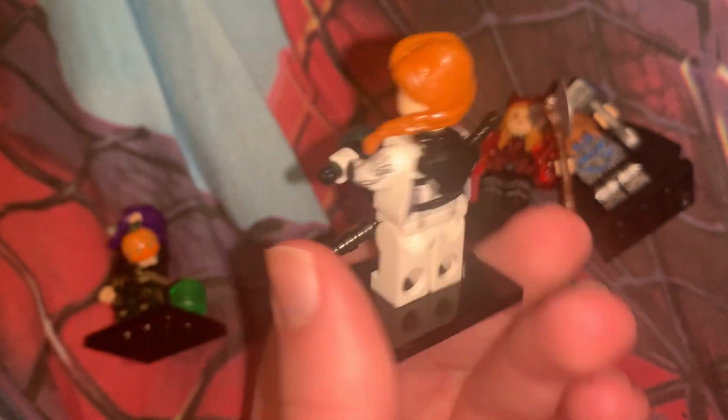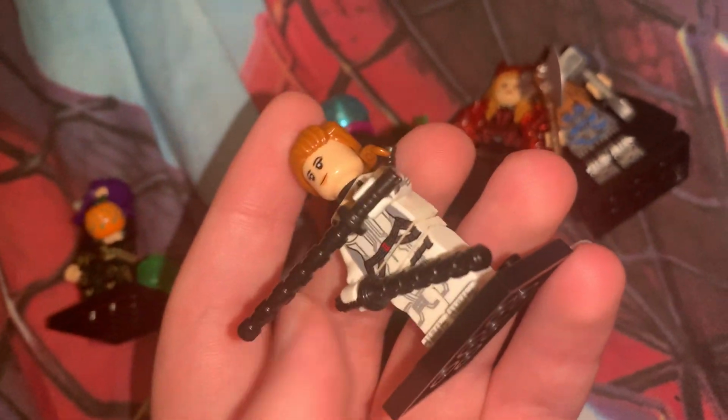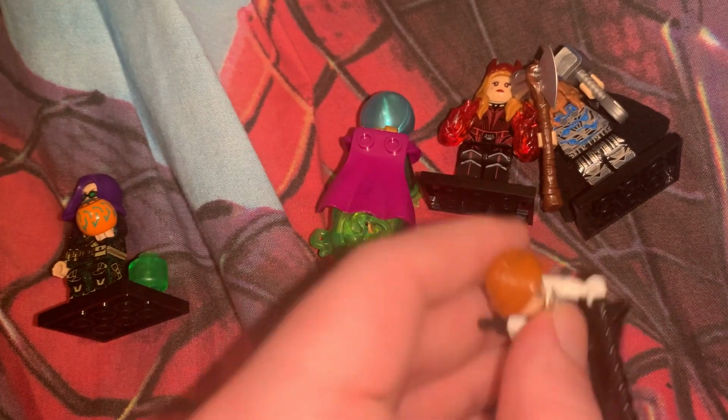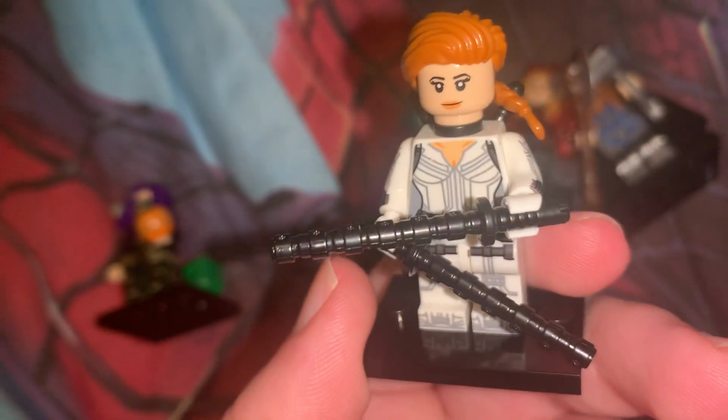But yeah, either one of those two, but specifically the glow one. Because I do have a Blacklight Scarlet Witch now, so I suppose if I get the white Vision, I can always display him with her. But yeah, going back here, pretty good.